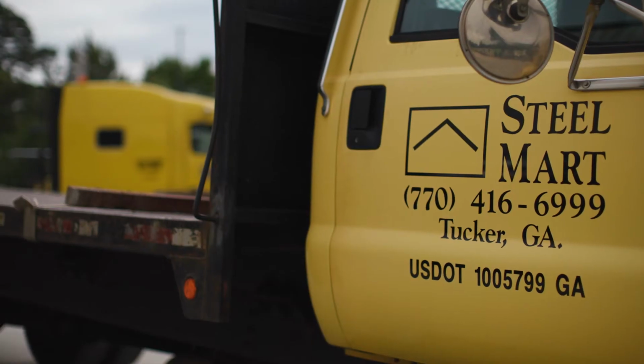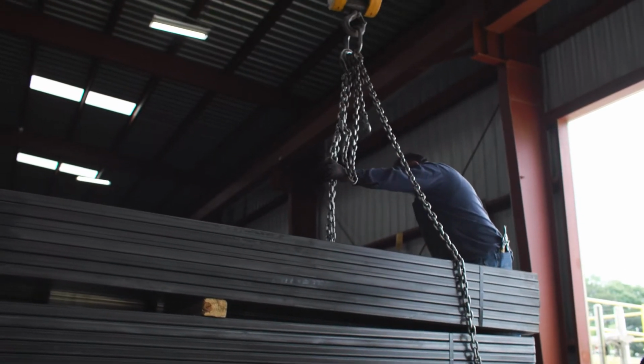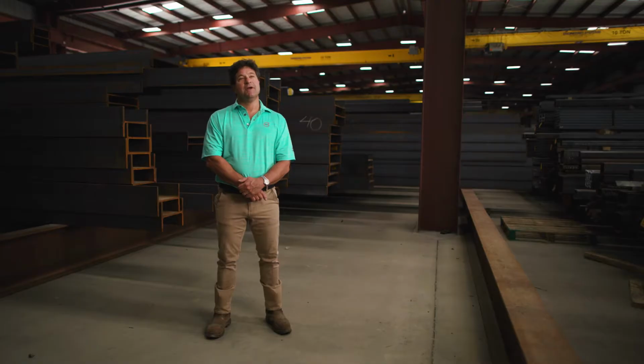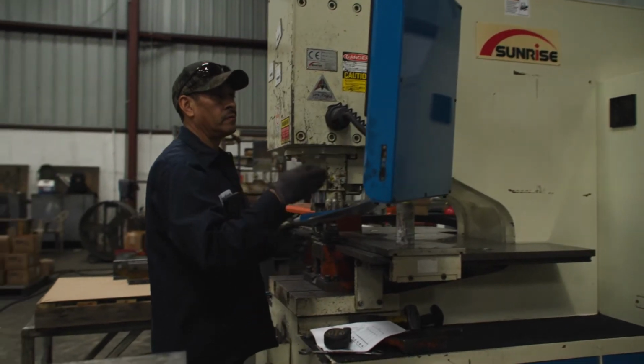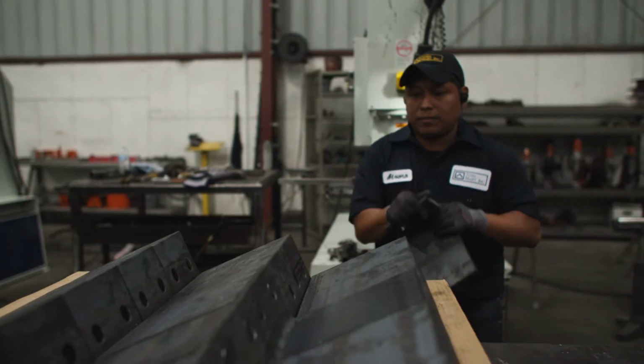SteelMart started in 1992. We started out in the used and surplus steel. Over the years, our customers began asking us for stock length, better quality. So we started buying from mills, bringing in material. And then our customers started asking us if we could cut steel. We knew that we needed to bring in newer equipment with better gauging, more precision.